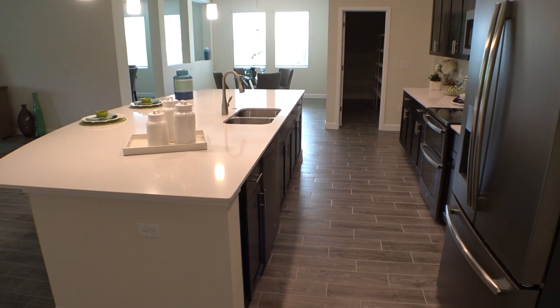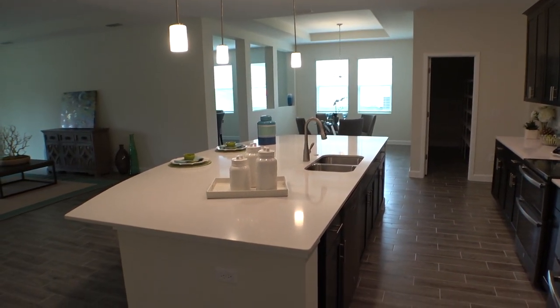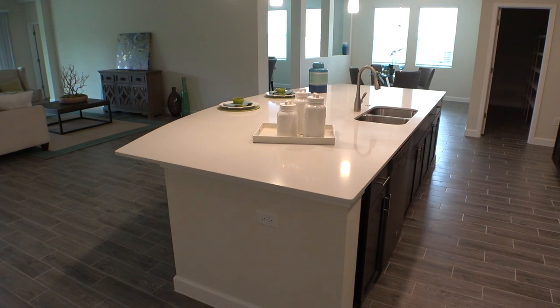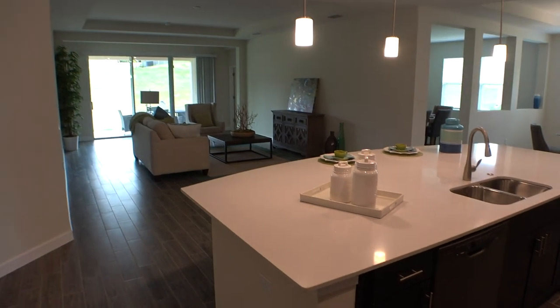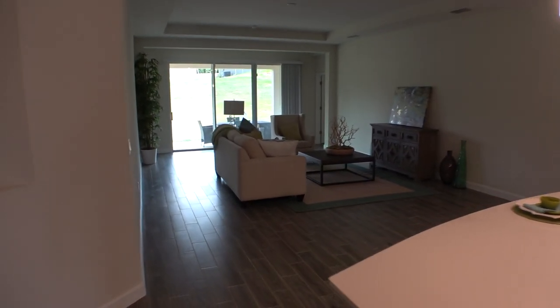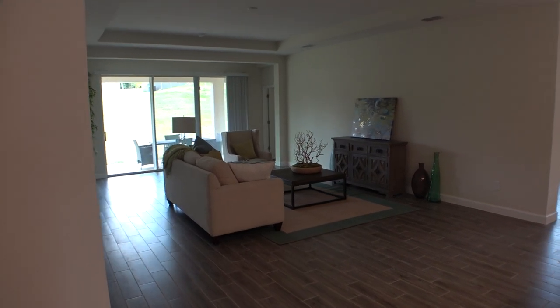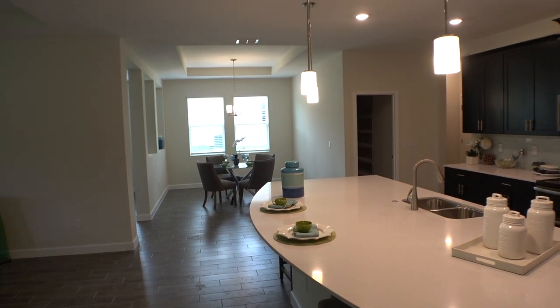Now this is one of the largest islands I think that you'll see anywhere in a home. Just massive. And this home has a ton of space. It's about 3,000 square feet.